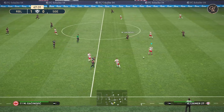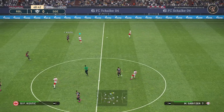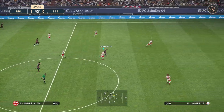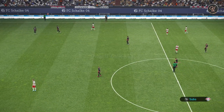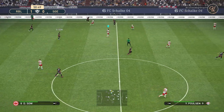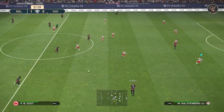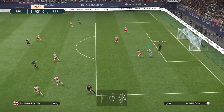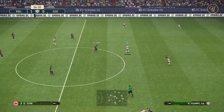They don't have to overcommit, but they can place more emphasis on stretching their advantage without necessarily neglecting things defensively. They can break here, battles to win it back. And that's a throw. Kostic. Ruda. Dost. He's got away. Goalkeeper's ball. Campbell.